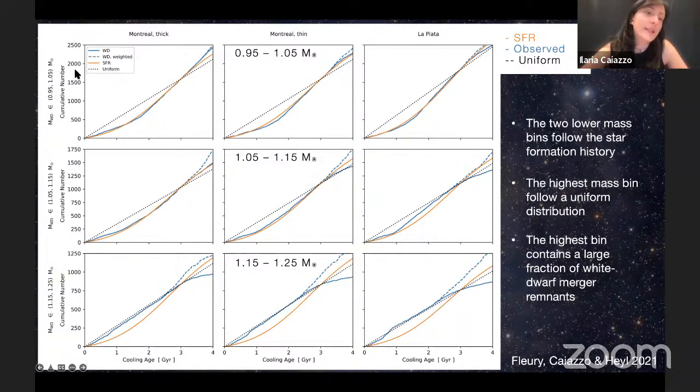Oh, sorry, this is the cumulative distribution. So each point shows how many white dwarfs below a certain cooling age we have. And so these two mass bins really reflect the distribution that we expect from the star formation rate. But when we go to the higher mass bin, above 1.1 solar masses, then you can see that the observed distribution is way more uniform than what you expect from star formation rate. And this is something that we expected, but it's also very nice to see it so clearly.